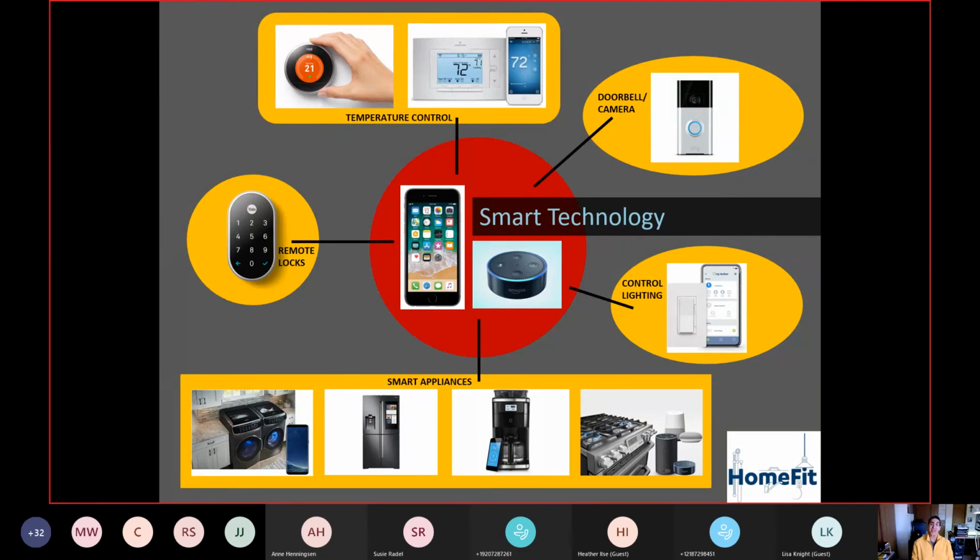Smart technology. I'm not going to get into this because we spent another 2 hours, other than to just tell you there's so many devices using your smartphone or a voice-activated technology to activate your doorbell, your camera, which has a camera built in, temperature control, remote locks, your appliances, and control your lighting. So there's a lot of different things that are available to you right out of the box, ready to go, to just make your life a little bit easier. So I'll just let that go and let you all figure that out for yourselves and for what you might need or consider needing.